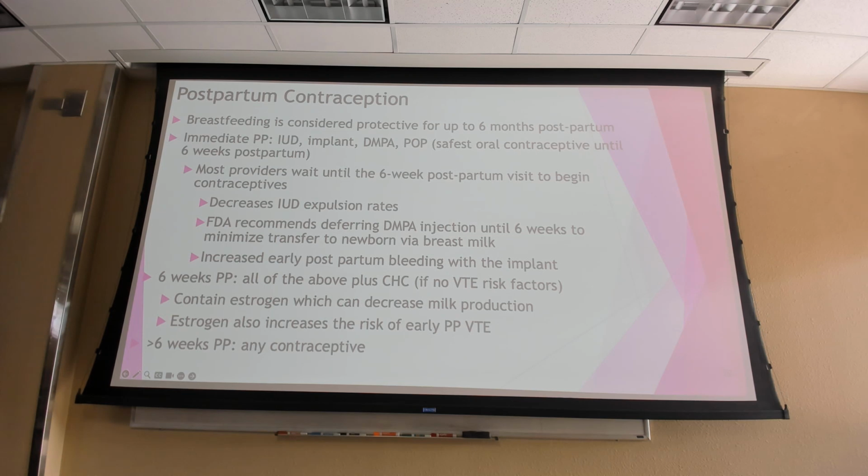time. We talked about immediate postpartum contraception. Most of the time, OBGYN is going to wait for 6 weeks postpartum to start anything. They can, however, use the IUD immediately postpartum. You could use the implant, the injectables, or progesterone-only pills. They can do that the day after delivery. But again, most of the time they're going to wait until they come back for their 6-week postpartum check, and then they say, okay, what do we want? What do you want to use for postpartum contraception?